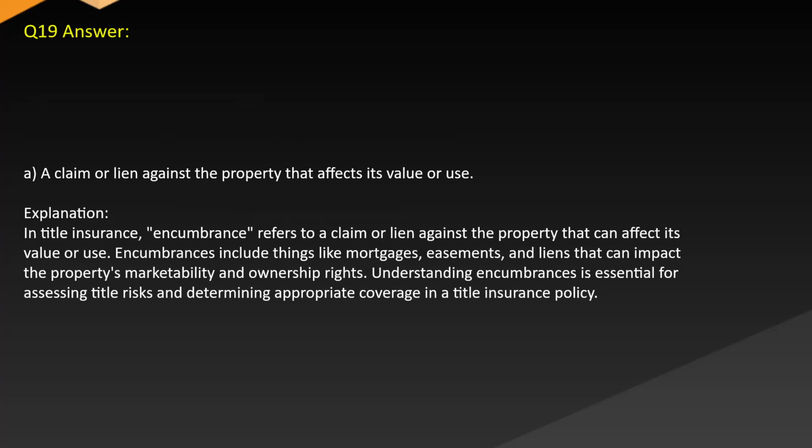Answer A. A claim or lien against the property that affects its value or use. Explanation. In title insurance, the term encumbrance refers to a claim or lien against the property that can affect its value or use. Encumbrances include things like mortgages, easements, and liens that can impact the property's marketability and ownership rights. Understanding encumbrances is essential for assessing title risks and determining appropriate coverage in a title insurance policy.